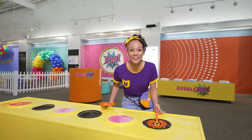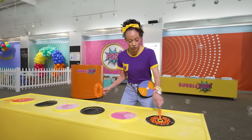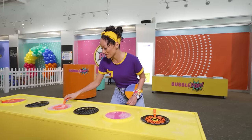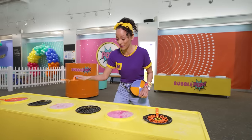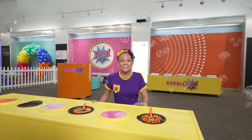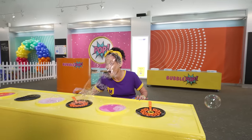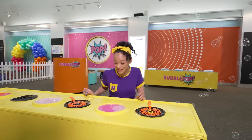Do you hear that? There's air blowing out from these two places here. That must mean if I take the bubble solution, put it on the wand, and then put it on the fan. That's so cool. Let's do it again. Whoa, look how many bubbles.